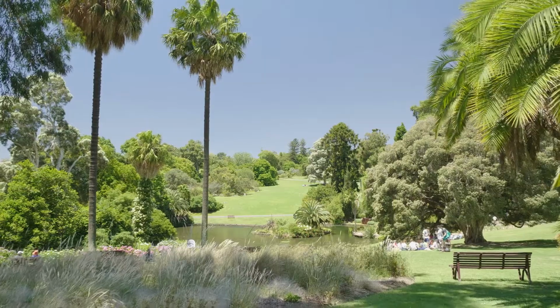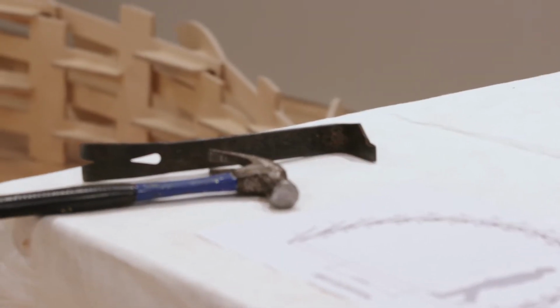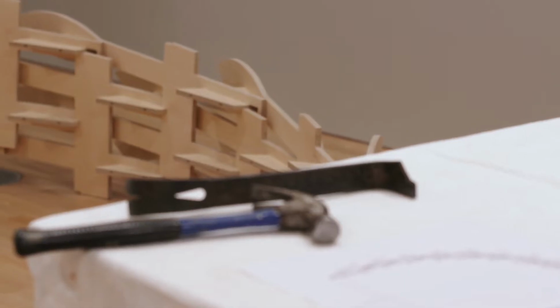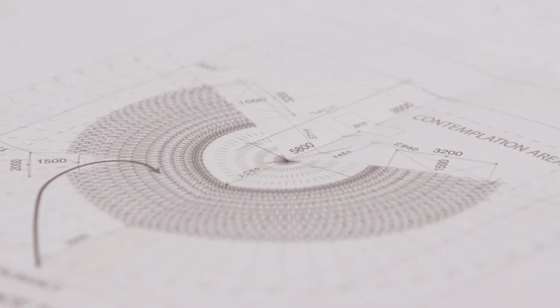In 2014, I was approached by artist Geoff Nees with the interesting idea of making a pavilion using the wood from the botanical garden. From that moment on, we had a workshop-based collaboration between Australia and Japan to come up with a design that could showcase the timber, and finally we were able to realize it in the NGV Triennial.